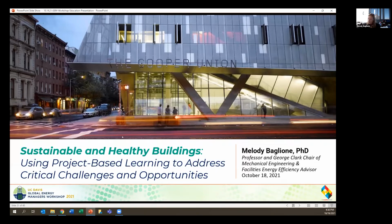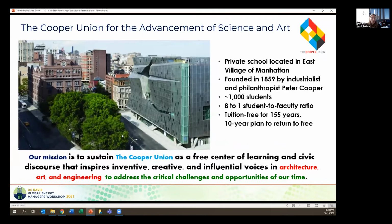So some background about Cooper Union, in case you're unfamiliar with it. We're a private school located in the East Village of Manhattan. We were founded in 1859 by Peter Cooper, who was an inventor and a philanthropist. He added a round elevator shaft to our historic foundation building. You can see here with the clock in the brownstone building. We are also in a LEED Platinum certified building that we moved into in 2009.